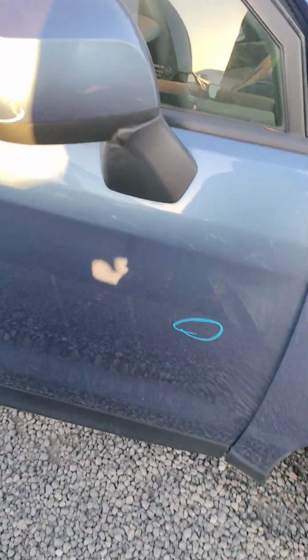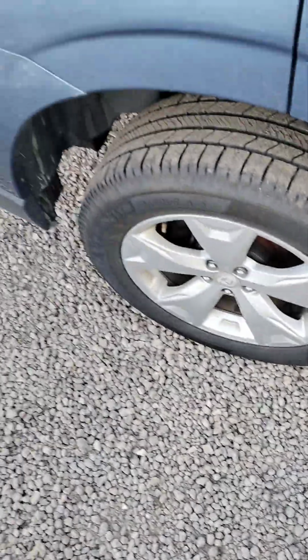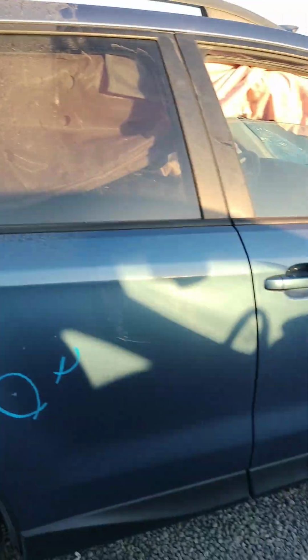Got a dent right there in the door. Got some paint problems right there. It's got a parking lot ding in the back door.